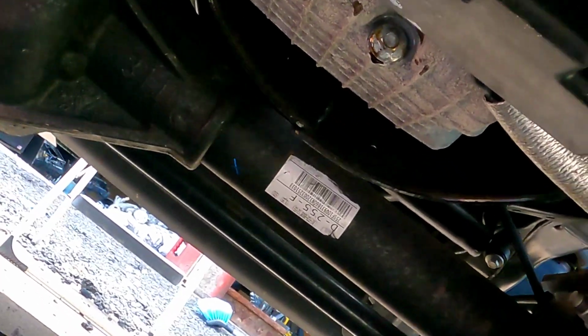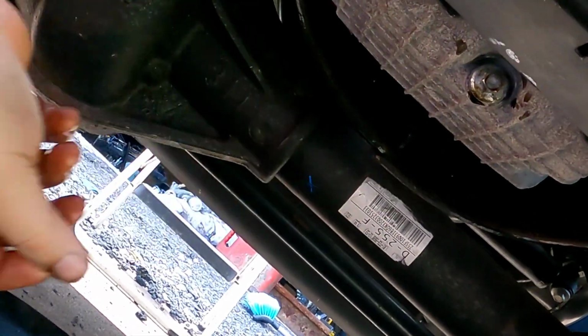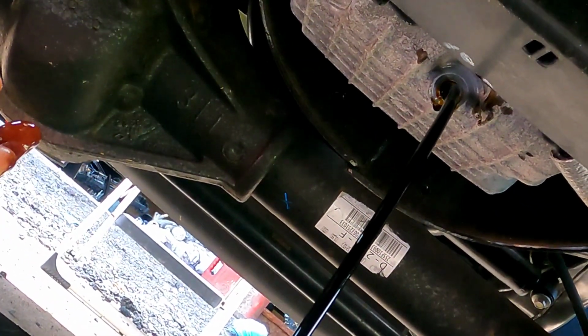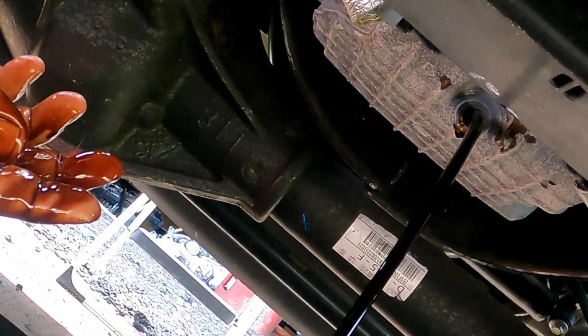I've already taken the liberty of removing the oil filter. I'm going to go ahead and do the drain plug now. Here we go. Guess I should have added a rag in the parts list, huh?